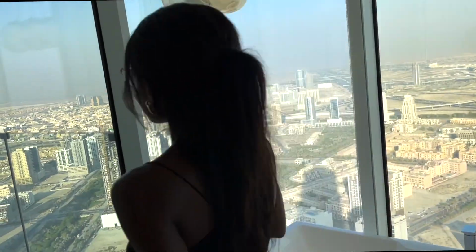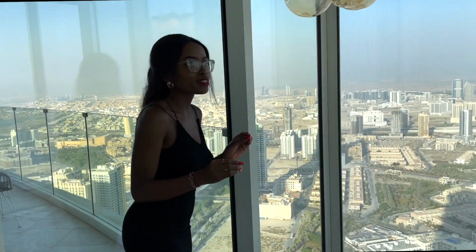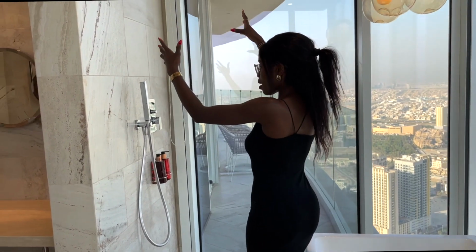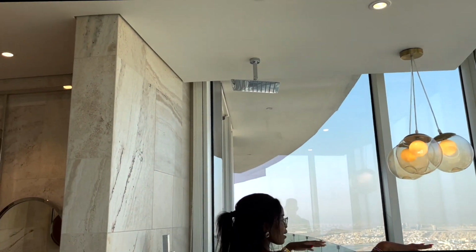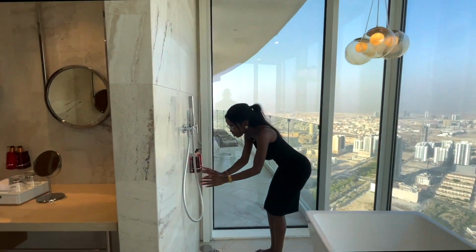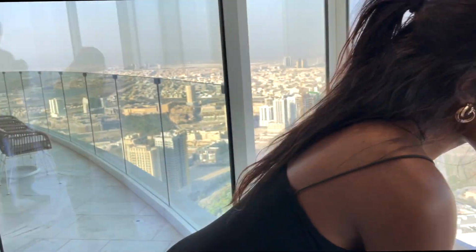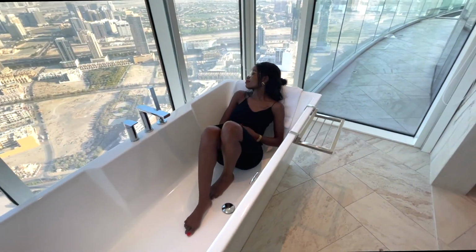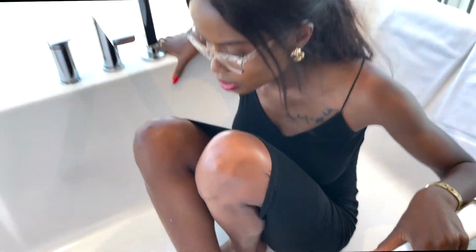This is one of the best showers that I'll have ever, because here you have a rain shower, and it's overlooking Dubai, so you have nice views as you shower, and you have a lotion here. The best bit is this bathtub. I'll just be like this. So relaxing, it's so luxurious. It's calling me.